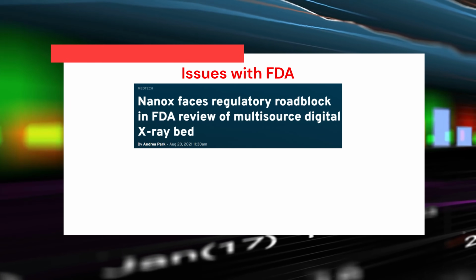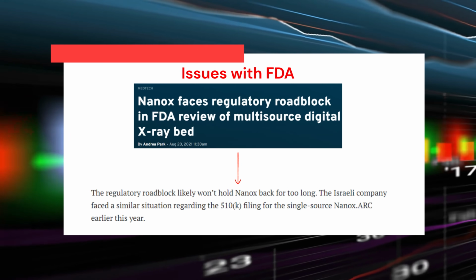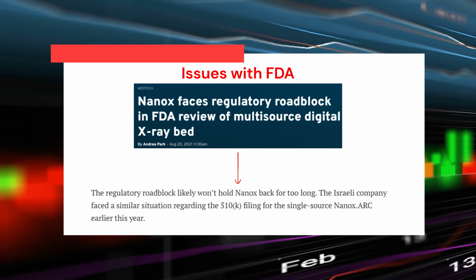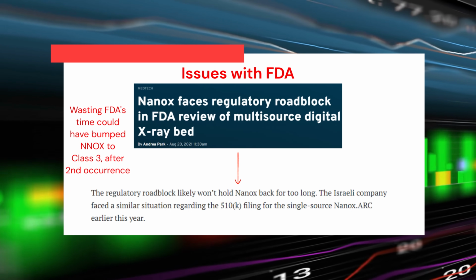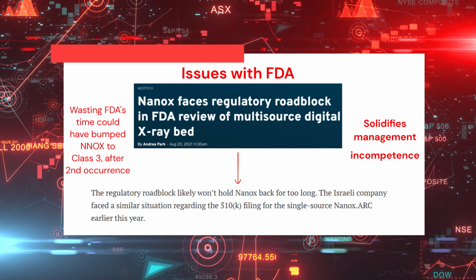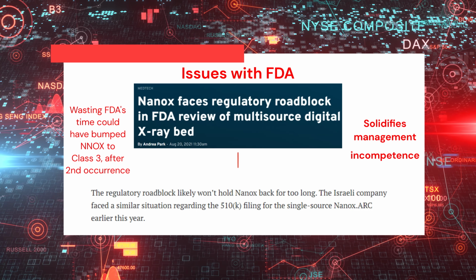They don't understand the consequences of these setbacks and how it also falls under management's poor execution, especially as a pre-revenue medical device company. Nanox faced regulatory challenges during the FDA review process for its ARC device. In August 2021, the FDA temporarily paused its review of the multi-source Nanox.ARC. The pause was due to the FDA's request for additional information about the device, stating a list of deficiencies in its 510K filing, which was submitted in June of that year. And Nanox was given a 180-day period to respond to these concerns, which was eventually cleared after months of cash burn. But this is what bothers me and how management didn't learn from their mistakes.